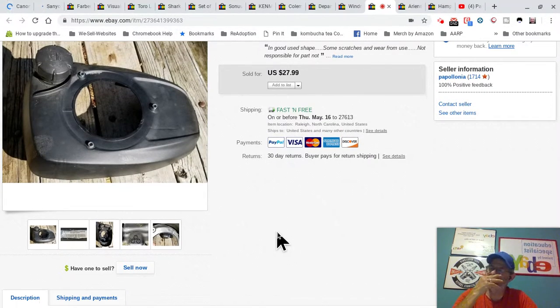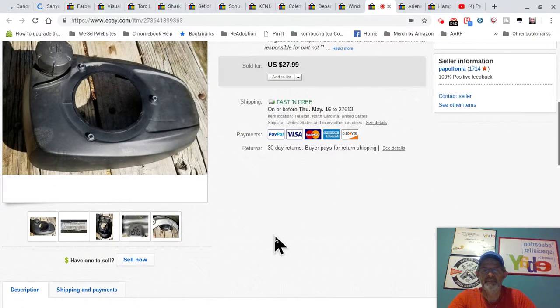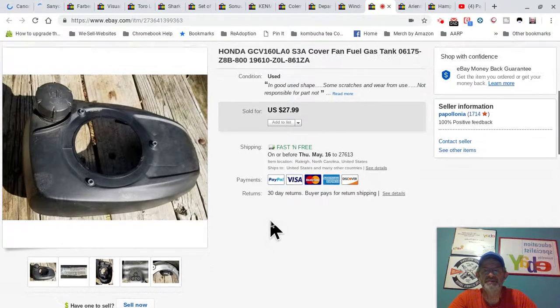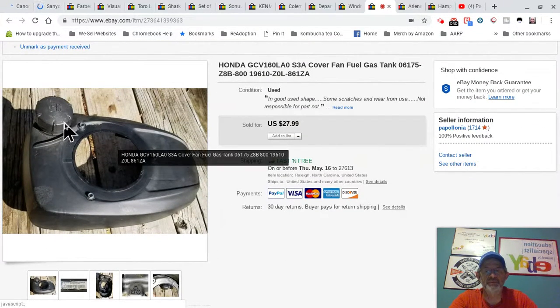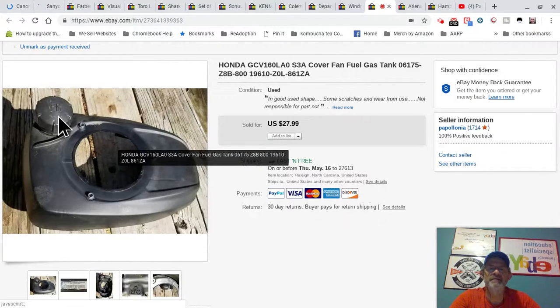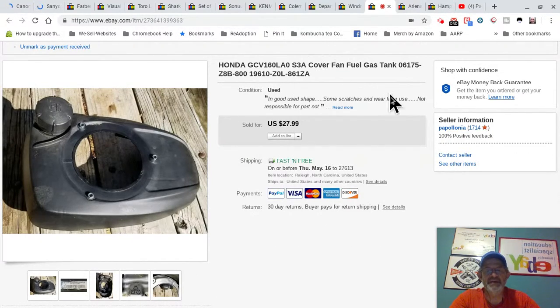I have really good luck selling gas tanks. They sell real well. Just make sure they're not leaking. There are several ways you can test them for leaks. You can fill it with almost boiling water and swish it around and see if water comes out. Or you can fill it up with a little bit of gas, swish it around, sit it on the seams a little bit, rolling the tank around, making sure it doesn't leak. But I've had really good luck with selling gas tanks. Two more items.